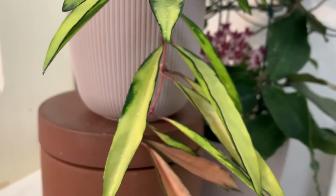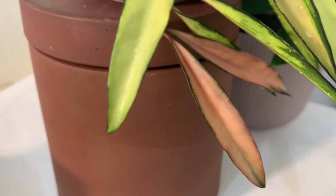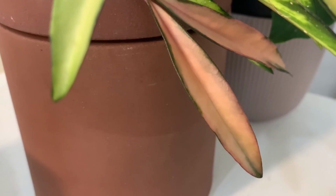The new growth I think looks very nice. On the camera it doesn't really show, but it is pink. And I like it so much that now I want the outer variegated one, the one that they call Lorelynn. That one is a bit more expensive and more difficult to find, so it will have to wait. It's certainly not on the top of my wish list, but it is on my wish list.